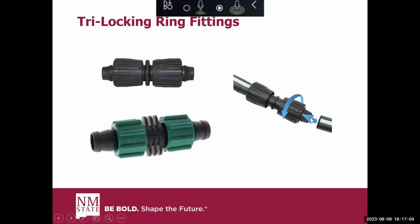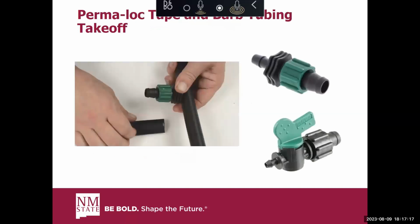These are tri-locking. So what happens, this is for drip tape or poly tubing. You push the drip tape on, and then you just turn this lock, and it locks in the drip tape or the poly tubing to the connector. So this is what you're going to need to connect the main line to the drip tape or more poly tape. And so what happens is you really just poke a hole with one of those hole punchers here. You push this in, and then you can attach whatever you want. All of these usually, in my experience, are tri-locking, mostly because when the pressure pushes this out through the pipe, it will fall off if it's a barb fitting. But I have seen some people use barb fittings for this.